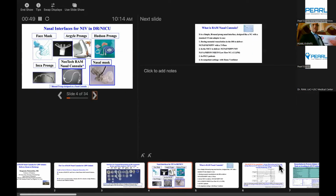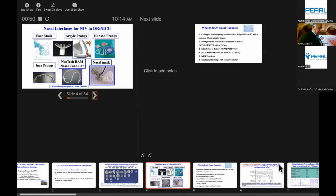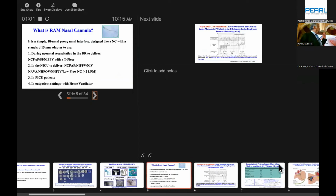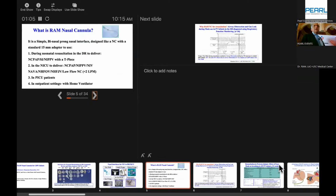Again, these are all the things that many of you are familiar with. In our unit, more than 10 years ago, we designed the nasal cannula called the RAM nasal cannula. It's basically a simple binasal interface. With a standard 15-millimeter adapter, you can attach it to any ventilator, or a bag, or T-piece resuscitator, to deliver all modes of non-invasive ventilation, in the delivery room, or in the NICU. Some centers even send babies home on a home ventilator.